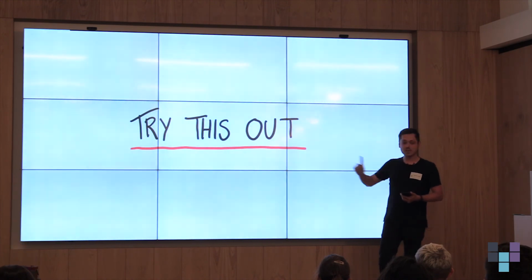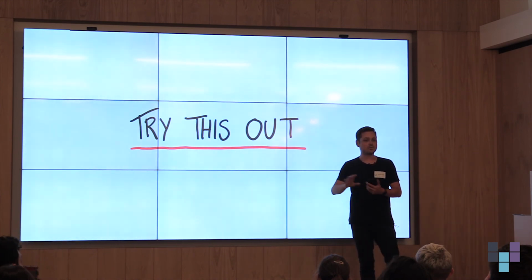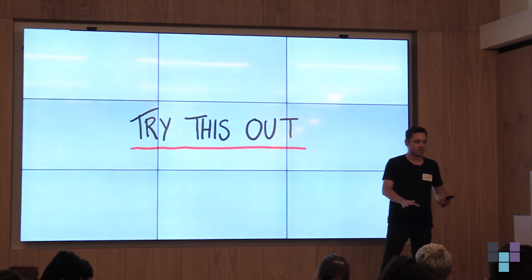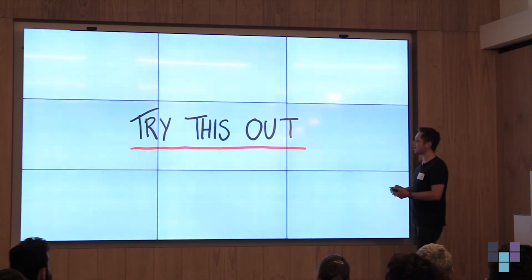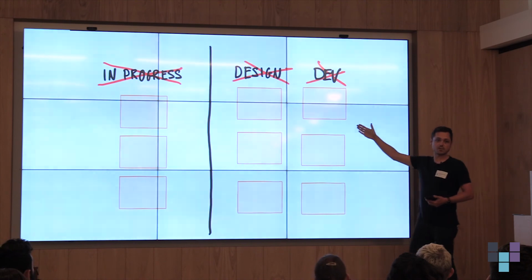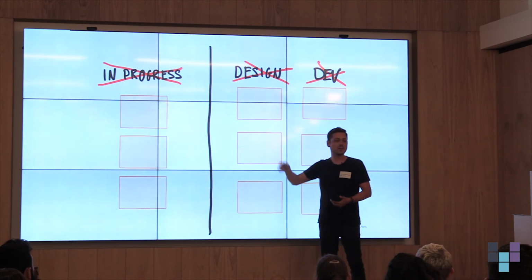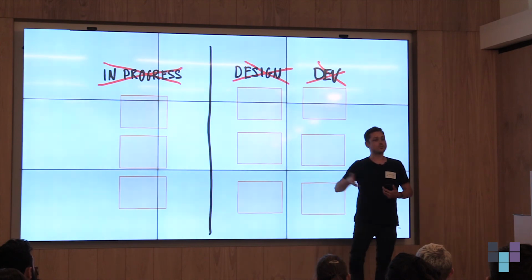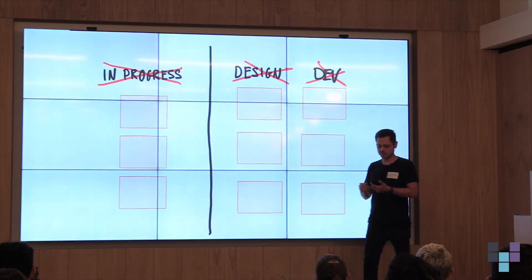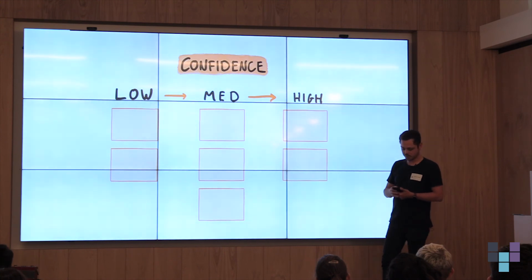I'd really like you guys to try this out. We're really interested in your feedback to see if this works for you. Any of the problems, any of the things that work really well, we'd love to hear about. You can do this now. If you've already got an in progress column, a design development column, or any grading of process that doesn't necessarily fit with actual understanding, you can chop those out and start implementing this. Just simply start thinking about it in terms of confidence and see how you get along.